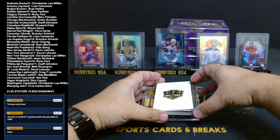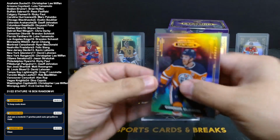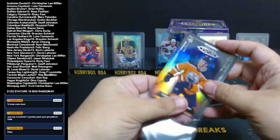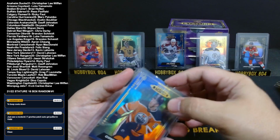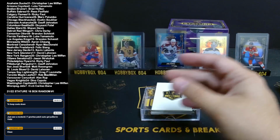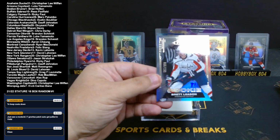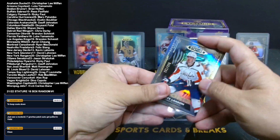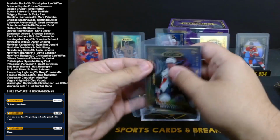Man, I can rip these all night. There is a McDavid base. Better than nothing. Edmonton Oilers. Brendan Schmidt, with a Connor McDavid base. Next up, Washington. Brett Leason. 51 out of 399. Surprise, we haven't hit a pylon yet. Pylon, whatever you want to call him. We haven't hit one yet.